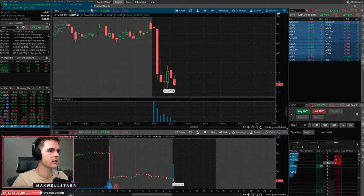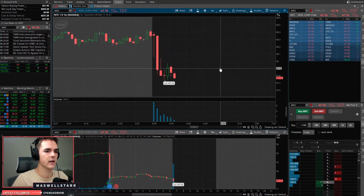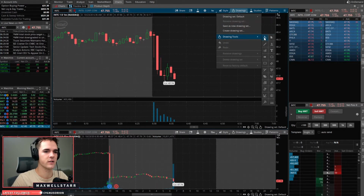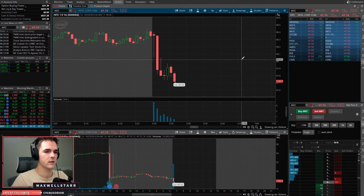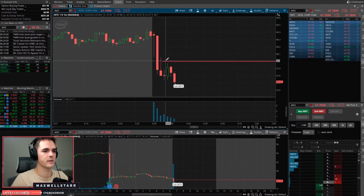And we are in at the break of this 47.80 level after testing 48 from below, like we just mentioned. So I'm in this trade with one put. Stop is over 48. Let me draw a line. There we go. Stop is over 48. That's based on the daily chart as well as this.